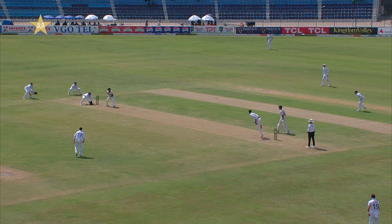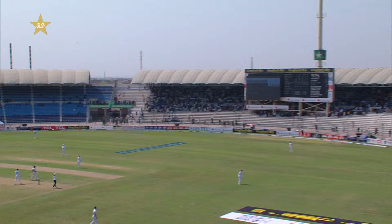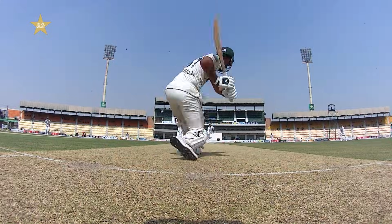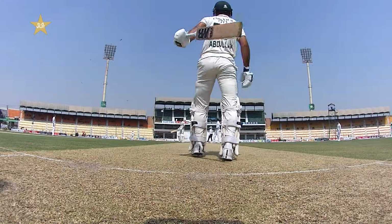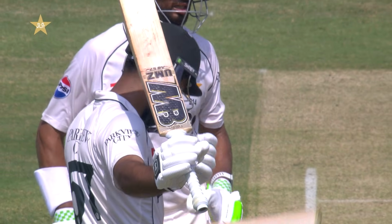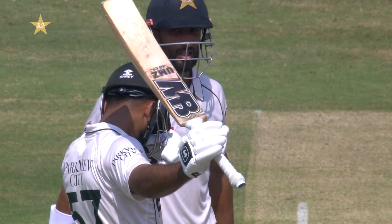That's a tremendous strike. Once again, great use of the feet, trusting the strip and trusting his skills against spin. 1, 2, 3 and bang over long on. Massive 6. Grand way to bring up your 50 and a very good way to come back into some form.